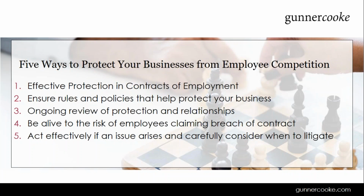In respect of number 4, we'll look at the risk areas in relation to employees claiming that the restrictions in their contract are not valid on the basis that the employer has breached their contract. And finally, I'm going to look at some of the practical steps you can take when an issue arises and when you should think about litigation.